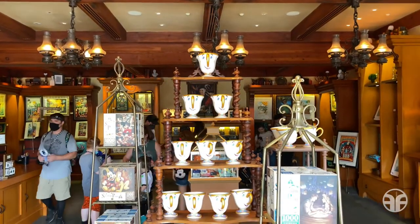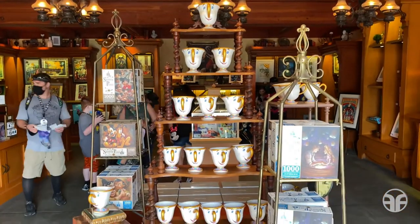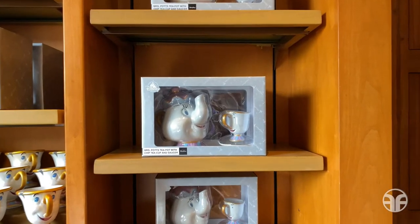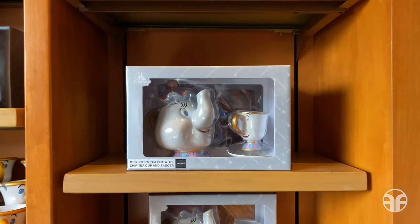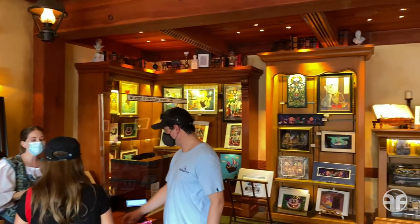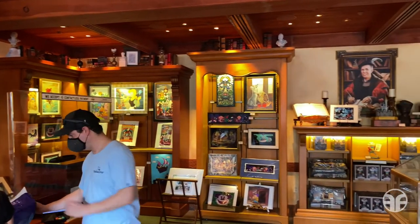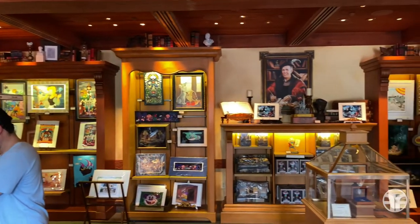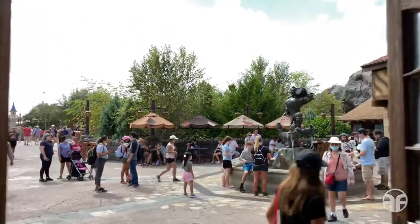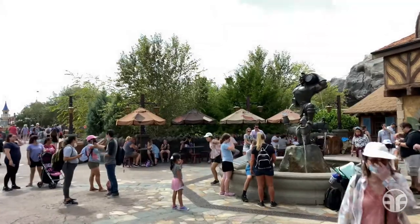Inside, they have a Chip teacup from Beauty and the Beast for purchase. And there's even Mrs. Potts. There's the register wrap, and along the back wall is Disney Gallery artwork. Let's head out the exit. Now that we've seen Gaston's Tavern, let's head over to a place where you could really let your hair down.